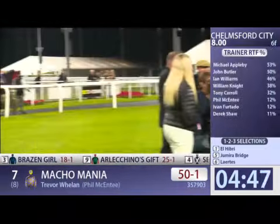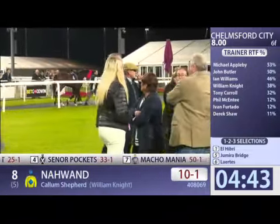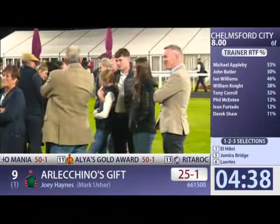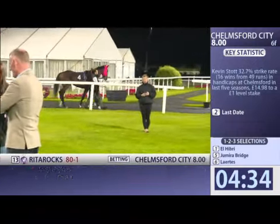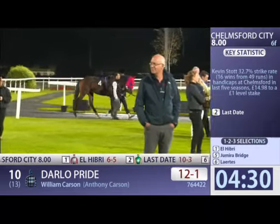Behind number 2, that's number 4. That is Senor Pockets. And a horse who's probably going to have to find a little bit on recent efforts. He's not been in brilliant form recently. 7th of 9 last time out when he was seen 51 days ago. That needs certainly improvement. And although his mark is dropping, I'd be inclined to look elsewhere.